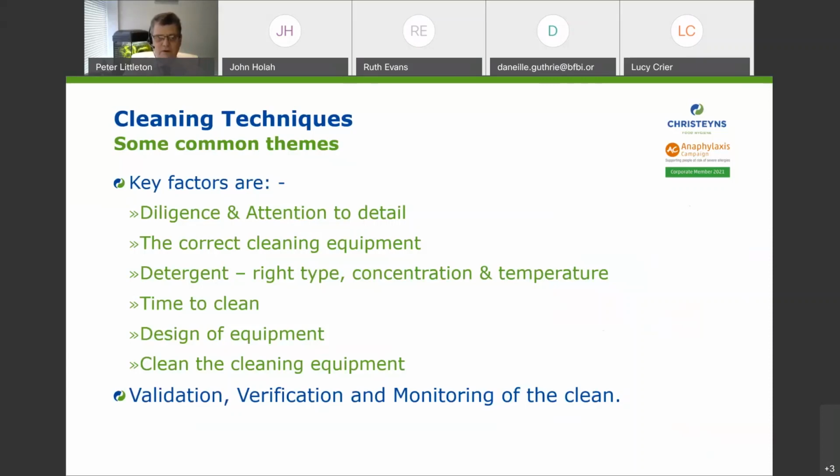We need to use the right type, concentration and temperature of detergent in order to clean effectively. We need to have, as I mentioned, the right time. So we need to have time to actually be able to do the clean properly. The hygienic design group is brilliant with the design of equipment. So equipment needs to be designed so that it's easy to clean.